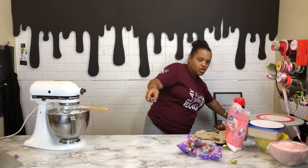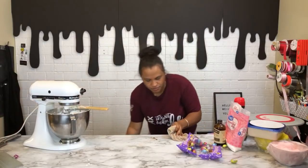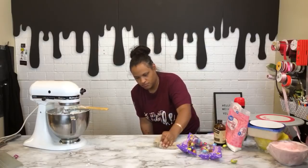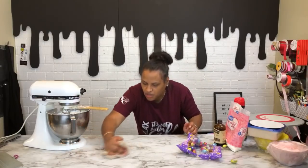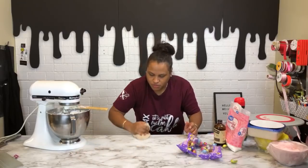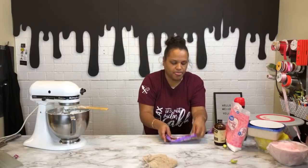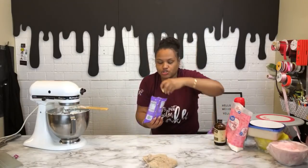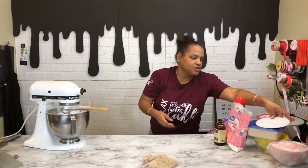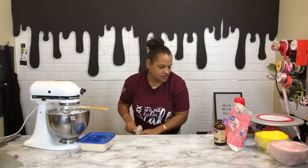So I'm going to set this back here. I need this. I don't need this. And we're going to clean up. And I don't need any of these open chocolates, so we're going to throw those away. Alright. What's next? Layer frosting. I'm actually going to mix this buttercream I already made with this one so I can get rid of it.